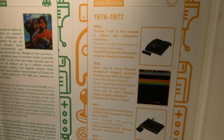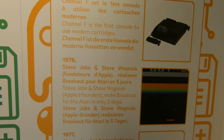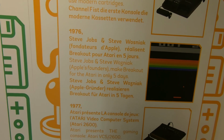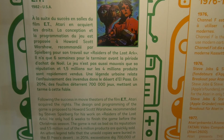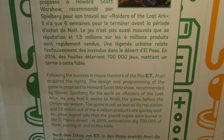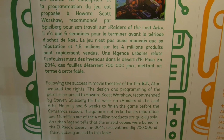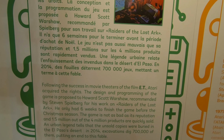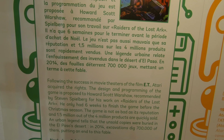But here we have Pixel Museum, Steve Jobs and Steve Wozniak make Breakout for the Atari in only 5 days. The Atari 2600. And then 1982, E.T., which led to the great video game crash of 1983. Very sadly, the bottom fell out of the video game market, because a lot of people were making low quality games.